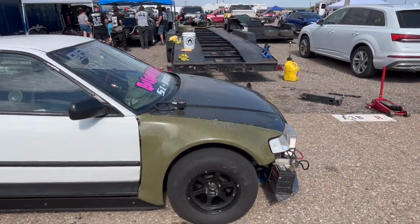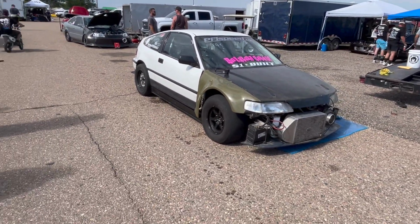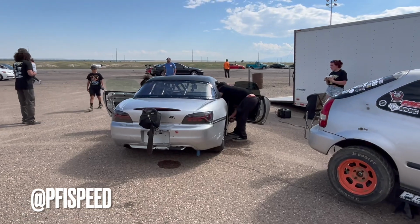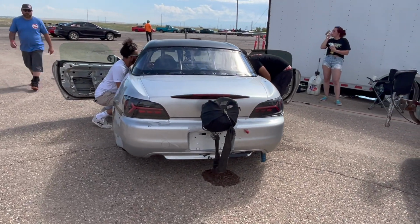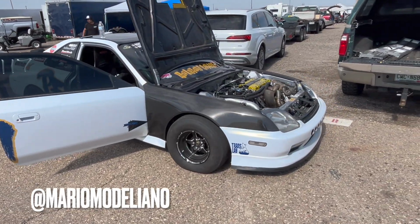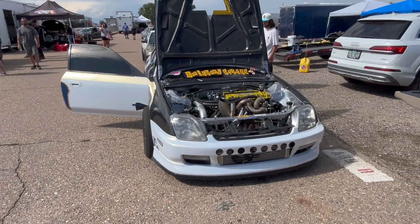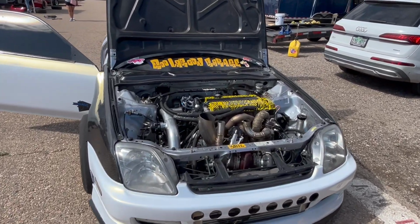Shane in the all-wheel drive CRX. Here's Brent's S2K right here. Here's Mario's Prelude right here. It's the fastest Prelude in the States. Might be the world. Forgot it did like an 8 second pass.